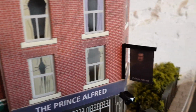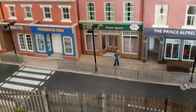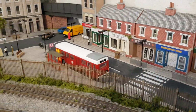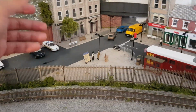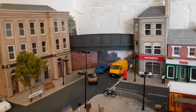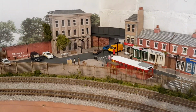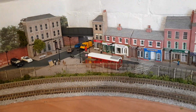Love the Prince Alfred, the sign, and believe it or not, you know yourselves, you do model railways, you know that it takes a lot of time to do stuff. All these little details like the half-eaten kebab and the pile of sick and whatever else, and the bridge and whatnot. But I don't know if you agree, but I actually think the town scene really, really looks good. That has really come together nice.